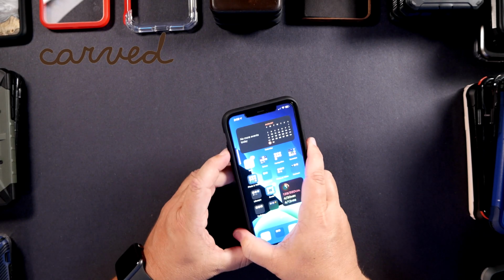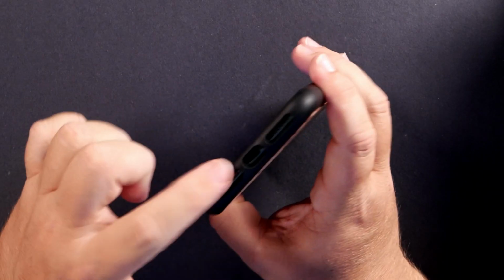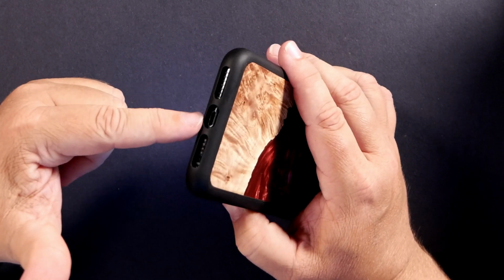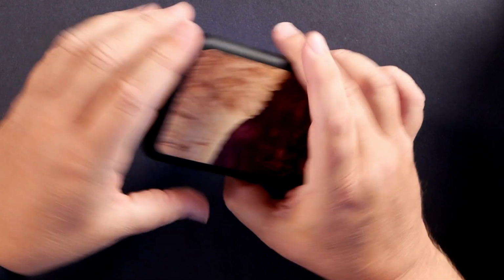You cannot go wrong with these. You have your silence over here, your rocker, which you can reach. Bottom is cut out, but definitely be careful if you've got something that's wider. A little bit of a tight tolerance there, but you should be okay. And everything else is cut out on the bottom.